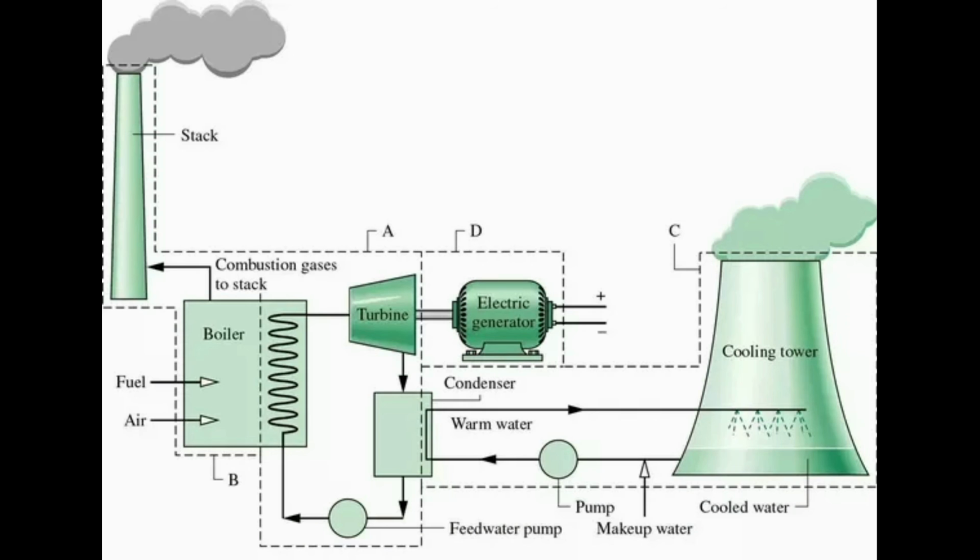Steam turbine. Now we will discuss the steam turbine. The high pressure superheated steam is fed to the steam turbine, which causes the turbine blades to rotate. Energy in the steam is converted into mechanical energy in the steam turbine, which acts as the prime mover. The pressure and temperature of the steam fall to a lower value and it expands in volume as it passes through the turbine, that is the LP turbine. So the expanded low pressure steam is exhausted into the condenser, as shown in the figure.